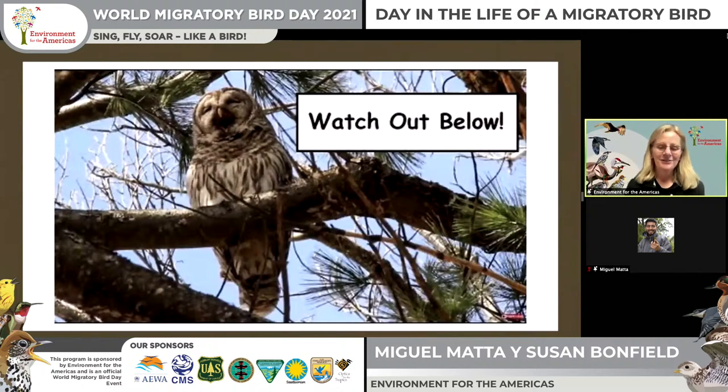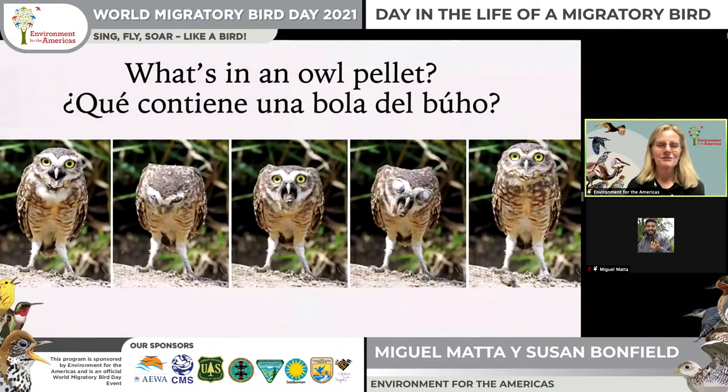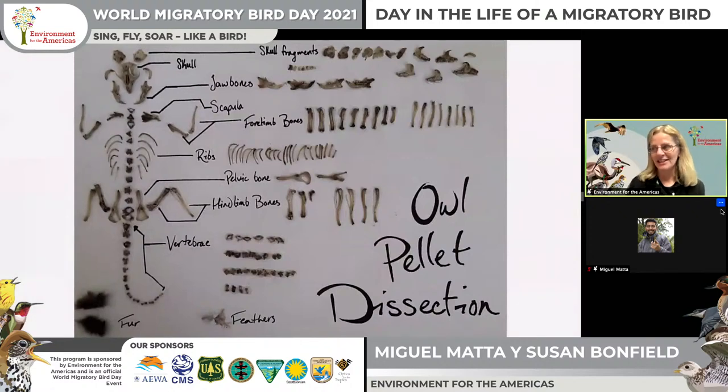And here's another owl doing it. And here's even a chick doing it. So you don't even have to be an adult owl to need to regurgitate. Here's a burrowing owl regurgitating what they're called pellets. Well, what's in a pellet? And why do the owls need to regurgitate it? Thanks to Ivana Johnson, who said, yes, it's a pellet. If you were to find one of these pellets and dissect it, you would find so many little bones and parts of the animals that that owl ate.